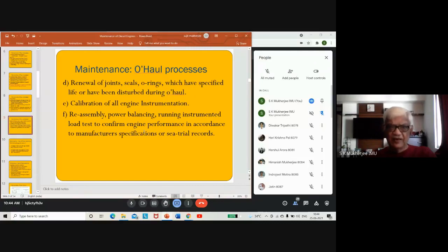These joints are quite expensive for a ship owner to keep repeatedly buying. So you have to be careful in their use. And sometimes we require to reuse some of the joints, not all. Some joints need changing if they are very badly damaged. Some joints can be reused with a coat of grease on the surface. Grease helps to provide the required sealing.